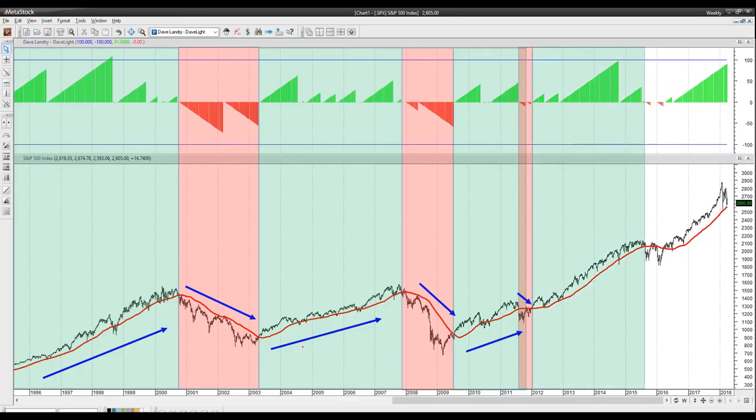But notice that looking at a weekly chart with a 50-week moving average, in the bull markets you had a lot of upside daylight, the green, and in bear markets you had a lot of red. And sometimes in bull markets you will have some corrections along the way with a little bit of red, okay? And then you can see this last little leg we've been in.